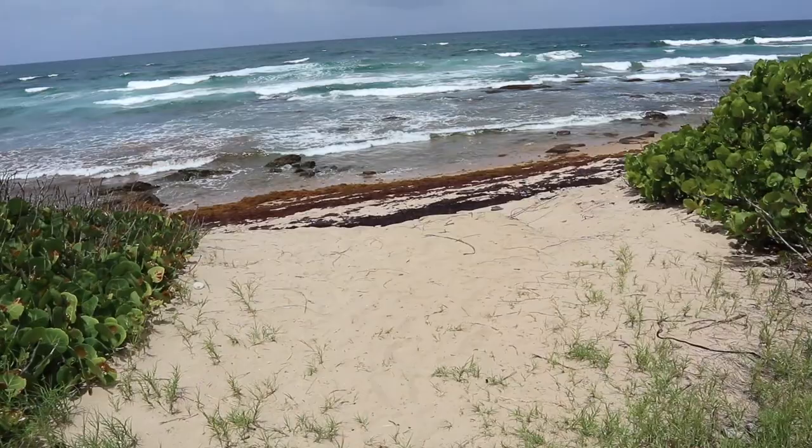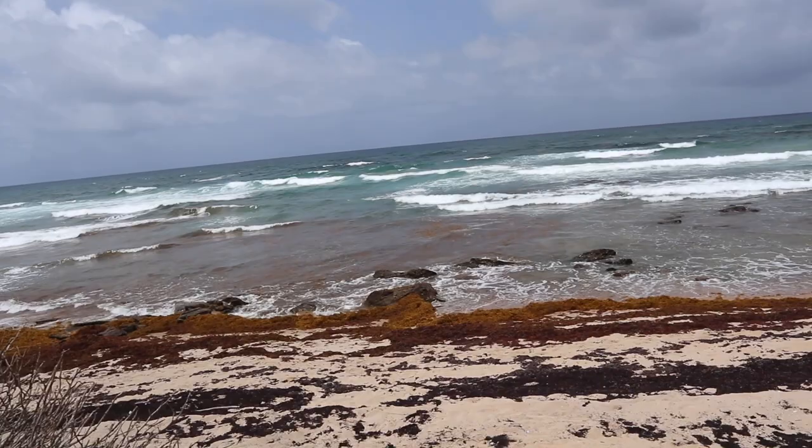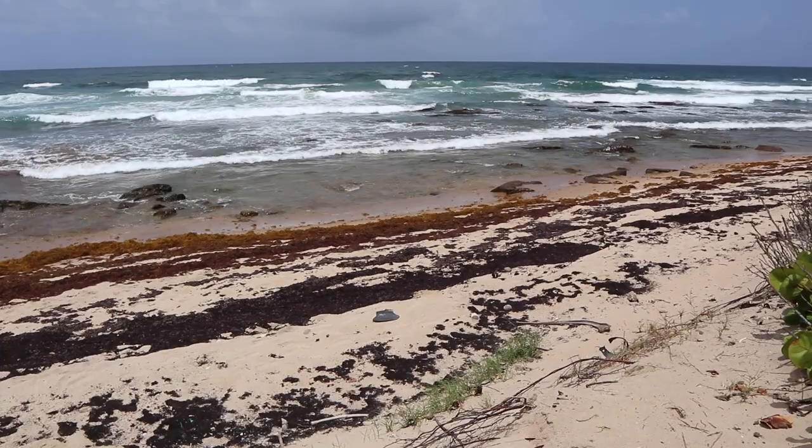On the east coast at a little lookout point, and it's super steep, but just gonna show you guys. Almost wiped out.